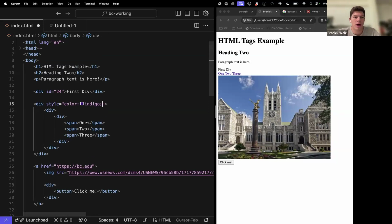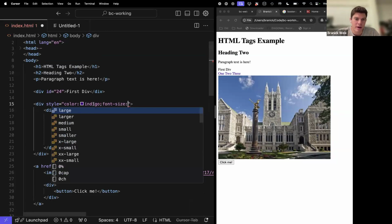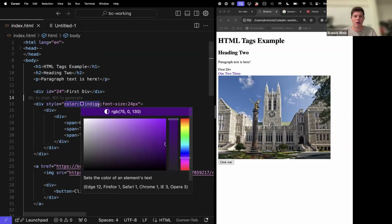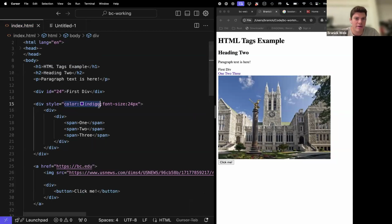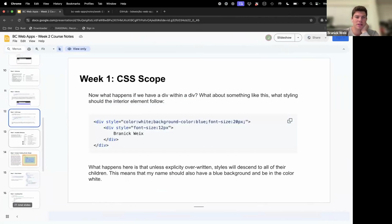We can also do font size. So the key here is font-size, and then you have a colon, and then the value is going to be 24 pixels. So that's going to be the actual size of this. And then you use a semicolon to separate out all these different things that you have. So this is one attribute for CSS. This is another attribute. They're separated out by that semicolon. And we'll see that made it bigger. So we now have bigger text on the page that is in purple. So there's a whole lot of these. I put some of them in the slides for you guys so you can check them out.